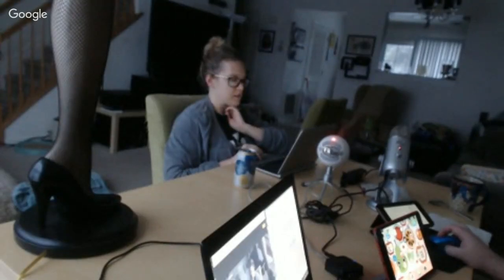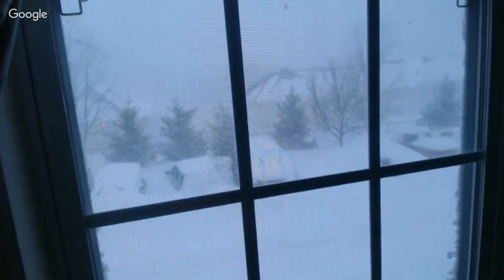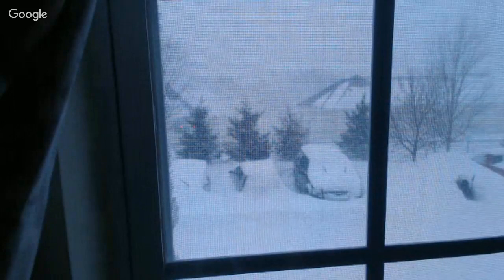Let me get the export going. Oh, that's not right. All right, show is exporting. While it exports, I'll give you a nice outside camera view of all the snow. Everything okay? Yeah. There we go. Can you see that there? That hole there, right in between the two trees. Oh, do you see the kids in it? I don't know if we can see it.